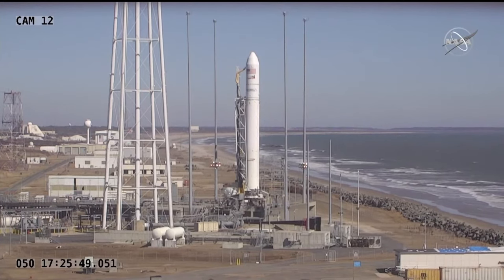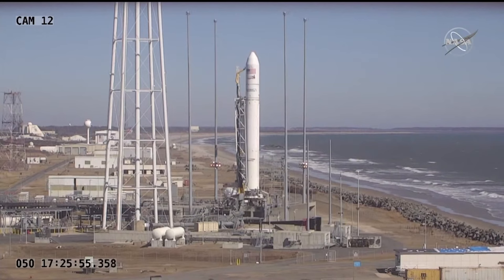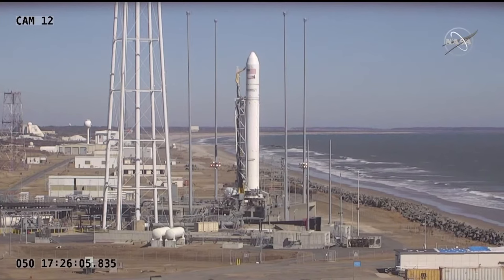And OCCS. At this hour, propellant loading is now complete. Everything continues to be green across the board at Wallops. The weather's looking good. Everything all set for Antares to begin its flight to deliver the Cygnus resupply vehicle to its preliminary orbit. Now, less than 14 minutes from now.